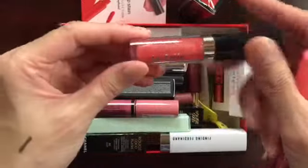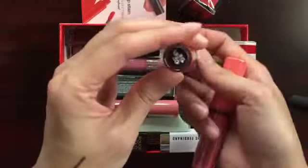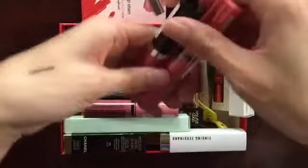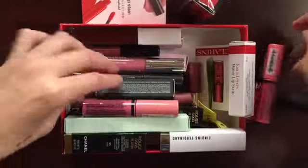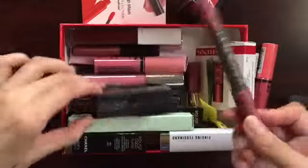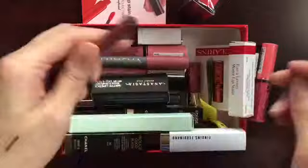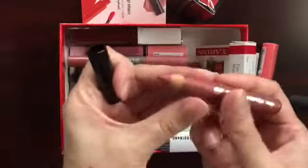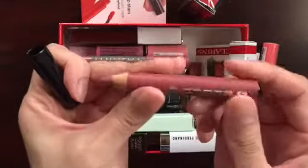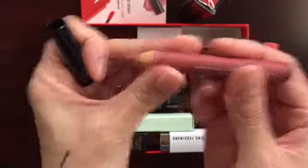and the new Ciate gloss that I got from my Ipsy Glam Bag Plus as an add-on. This is in the shade Call Me. I'll try out these two glosses. And maybe this Buxom lip pencil. And this is in the shade Dolly Danger.